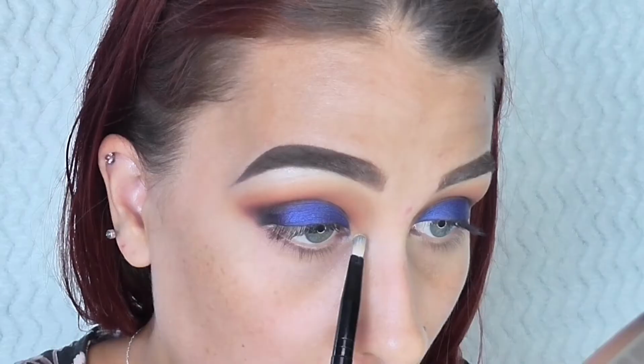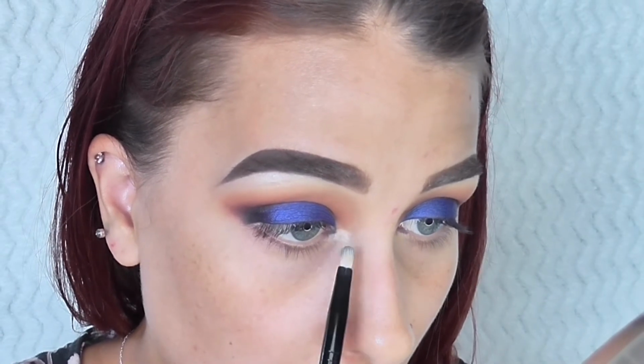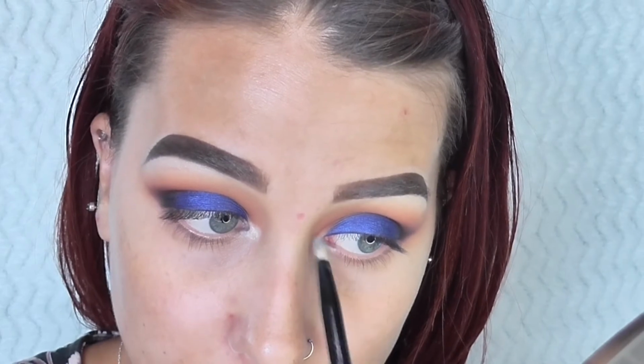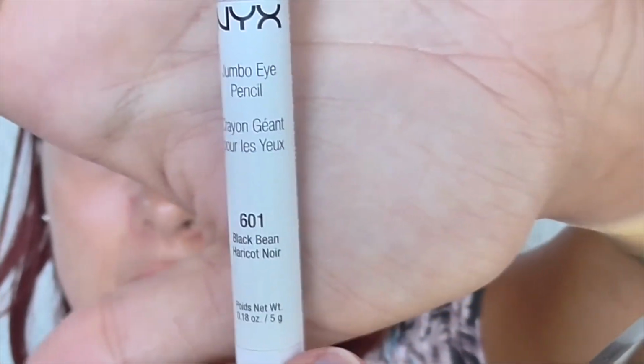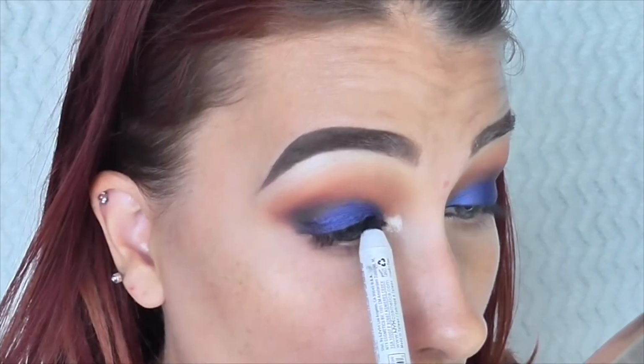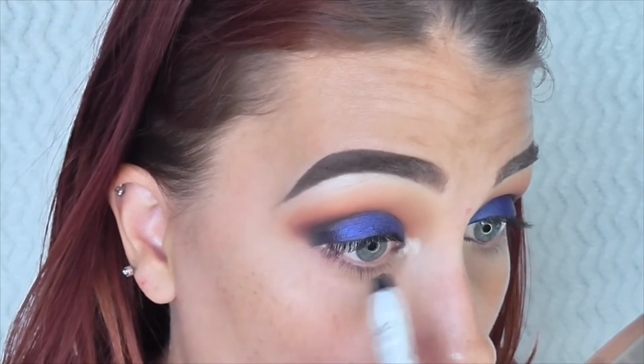So the next thing we are going to do is we're going to take that brush that we use to highlight our eyebrow with, and we're going to dip in Beam and in Light, and we're going to highlight our inner corner. So now I'm going to put on a little bit of eyeliner. I'm just going to be lining it just so that you can't see the band of my eyelash. And then I'm going to take the NYX Jumbo Pencil in Black Bean once again. I'm going to tight line my eyes. I find this one is the easiest one that doesn't make my eyes water that bad.